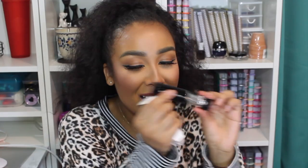TJ Maxx, Marshall. And then I found just one Marc Jacobs Le Marc lipstick. Oh, they call it the lip cream. So this one's in the color Georgie Girl. It was only $5.99. Says comparable value is $16. I think I might have this color already, so I'm gonna have to double check. If I do, someone will be getting a Marc Jacobs lipstick. But we love the packaging. Magnetic.